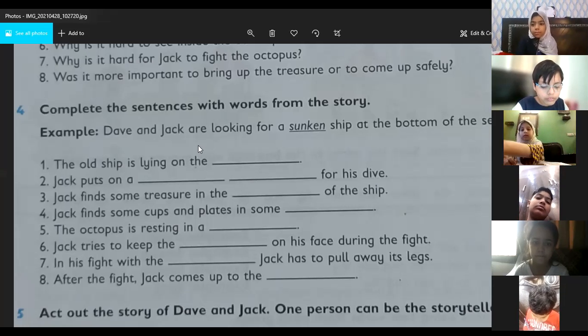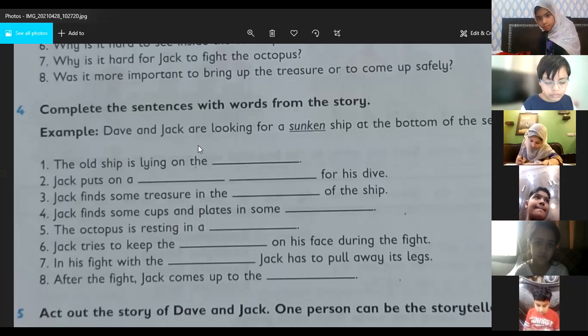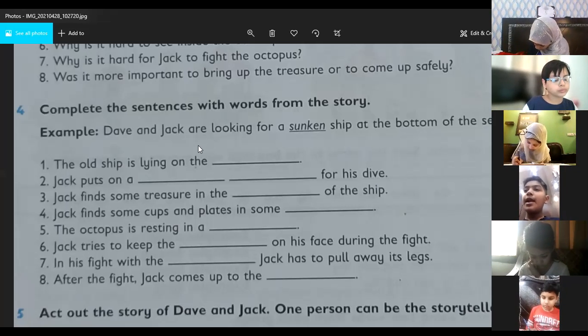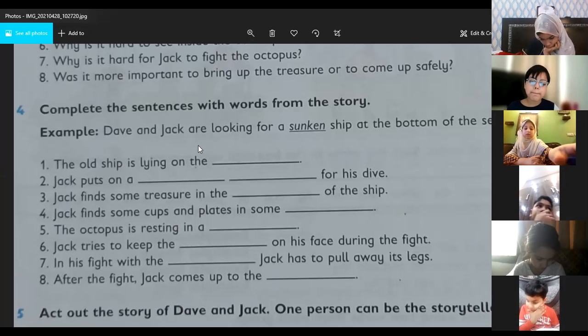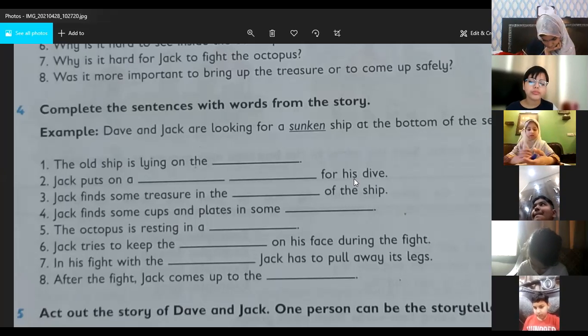Okay. Now we have to fill in the blanks, complete the sentences with the words from the story. We have to complete these blanks. Look at blank number one. The old ship is lying on the seabed. The answer is seabed. S-E-A-B-E-D. Seabed. In first blank, you will write seabed. Done. Raise your hands if you have done.